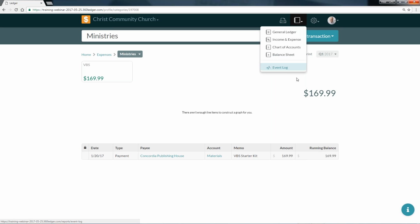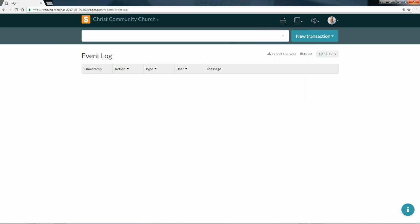Underneath the reports, there is an event log. And this can take a little bit to load because it tracks everything that you do. Whether you're creating accounts or creating transactions or changing the name of something, you want to be able to see all of those different changes. And like I said, it does go a little bit slowly here because it's calculating all those specifics.